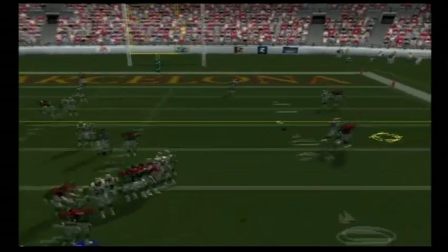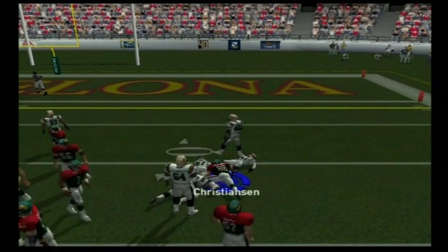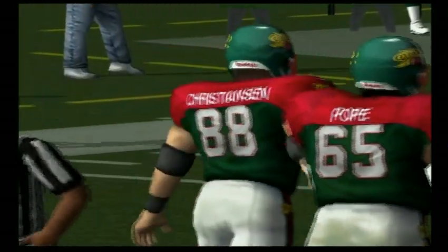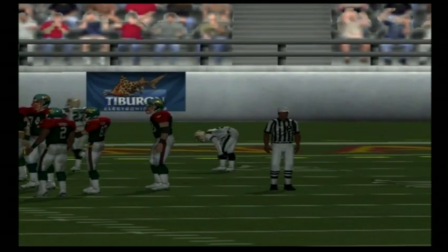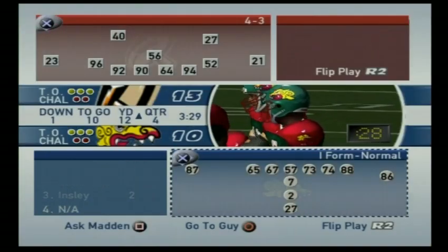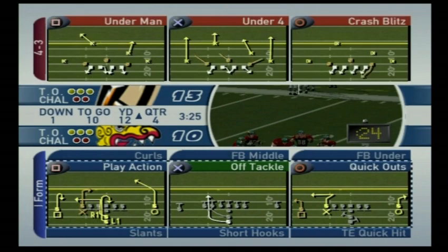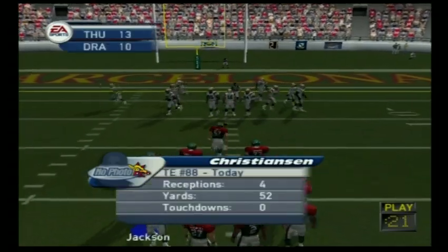To throw it out over to the right. The pass is complete. Stoops with the tackle at the 12. Ball on the 12-yard line.